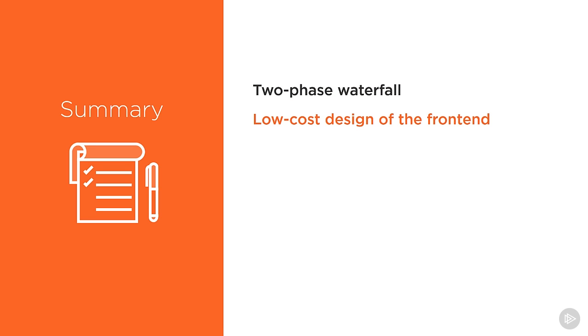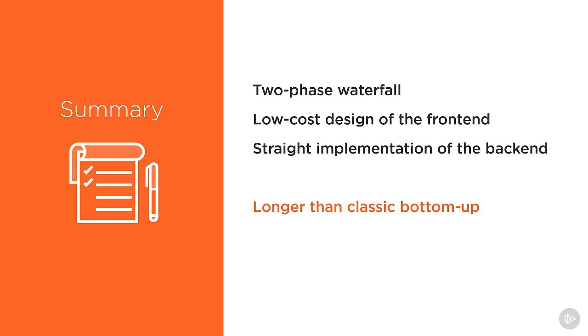The economics of UXDD are positive because the screen phase, iterative design of the front end, is pretty quick and cheap, as it doesn't require coding efforts and leads then to straight implementation of the back end. The duration of the project is typically a bit longer than the first deployment of a classic bottom-up development. At the same time, you have nearly no post-deployment costs, as you likely delivered just what the users want right the first time. And this is the deal.